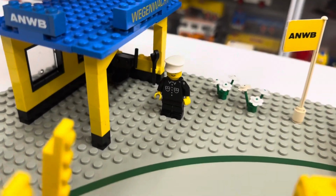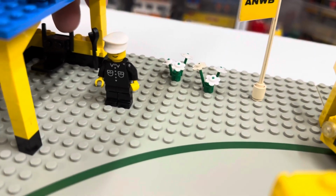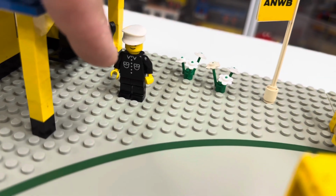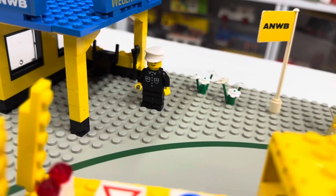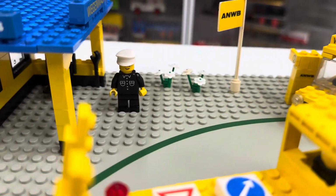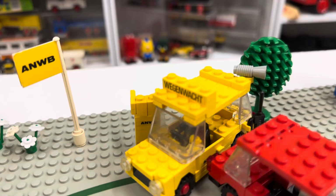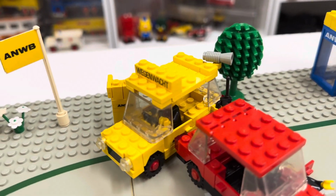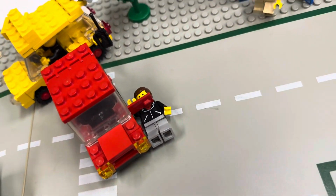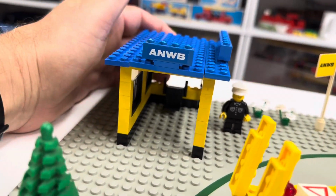There's one of the, I think they look like policemen, but they're the A&W, because there's no police logos. Those torsos with the 6 buttons and the 2 pockets, they're only in a handful of sets. They're a little bit harder to find, and there's 3 of those guys just like him. There's one driving this ANWB truck, and there's another one in that ANWB truck, and then there's Maniac for Bricks in here.